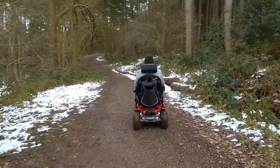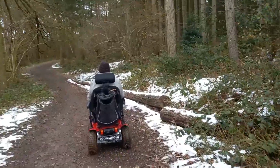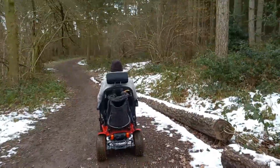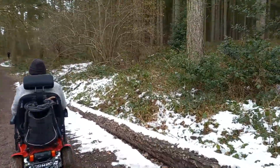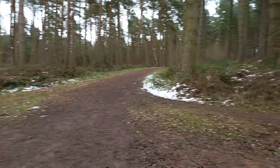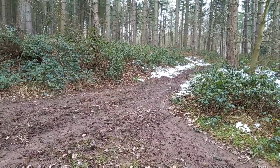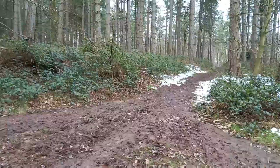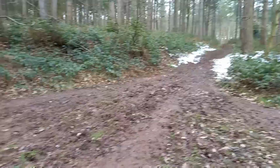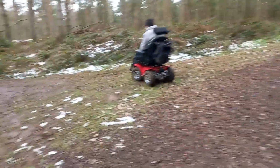And now we're into the woodlands, which is lovely. Bit of snow in here, looks very picturesque. Robin Wood, and you can see there's paths leading off into the woodland. We came down there at one point. We might do it again at some point and put a video on. There's the main path up there, and then there's another one here.